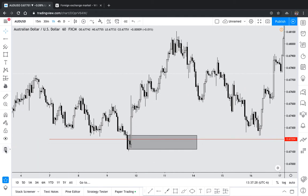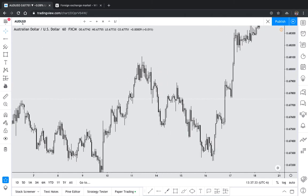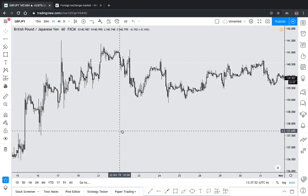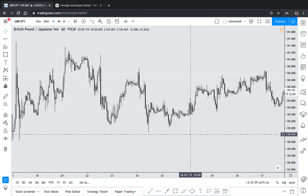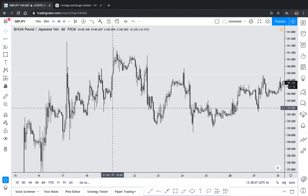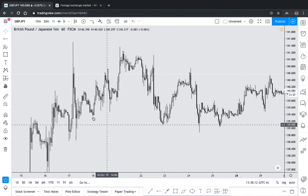Now, if you guys don't believe me, I'm going to show you a couple more examples of this. We can go to any chart. I'll go to GBP JPY. We're going to do the same thing. We are looking for sells or buys in this particular instance. Or actually, okay, so now we're on GBP JPY, and in here, we can see the market.